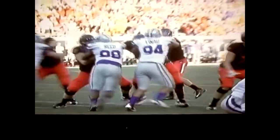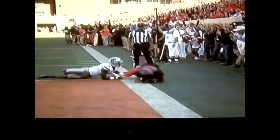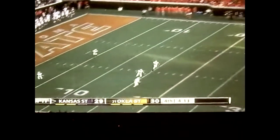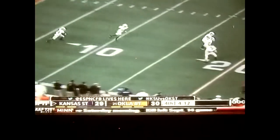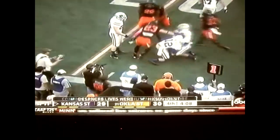The toe tap a moment ago by Charlie Moore, his first catch of the day, makes for our seventh lead change of the day between Oklahoma State and Kansas State. Great job by Moore over there. And now you start to wonder, is it the last team with the football that matters today? Morgan Burns from the 5 gets out to the 21.